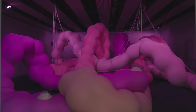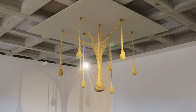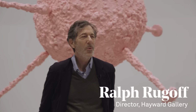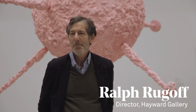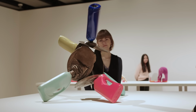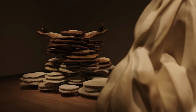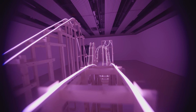When Forms Come Alive is an exhibition that spans a period of more than 60 years, and it charts a flow of ideas across three generations of artists, all of whom make work that seems to be full of life, movement, and explores irregular, complex forms, forms that are surprising and unpredictable, that are energizing and engaging.